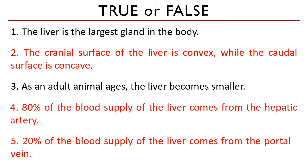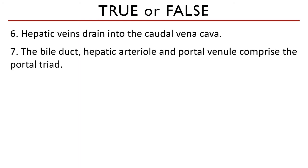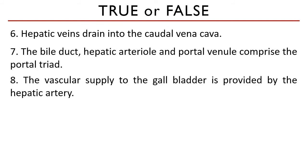Are you ready for 6 to 10? Let's find out. So, number 6, is it true? Yes, it is. Number 7 is true as well. Number 8 is actually true. Specifically, the gallbladder is supplied by the cystic artery, which is a branch of the hepatic artery. So this is still true.